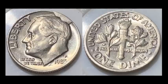Another great sale here. I actually own one of these. Not in this kind of condition. Mine's probably more AU, but this 1983 Philly Roosevelt dime exhibits a notable cud die break right on the kind of like 1 or 2 o'clock position of the coin there, above Roosevelt's head. But a piece of the die had fallen off just due to general wear and tear, which happens.